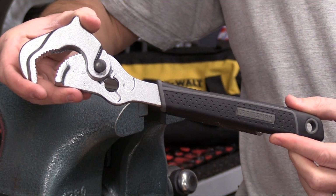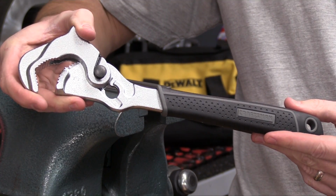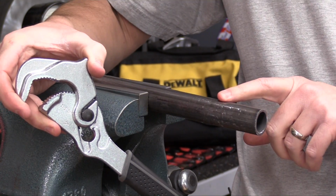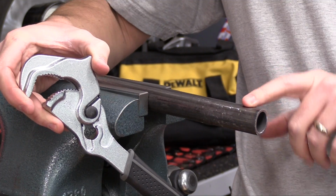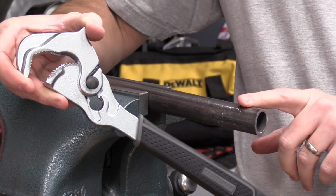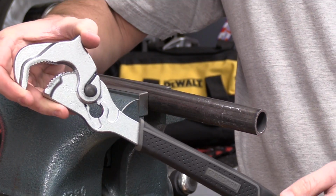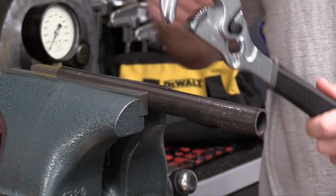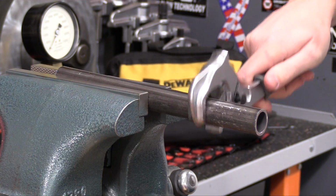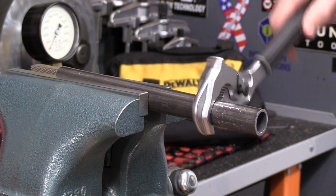The idea behind this is to have a tool that will engage not only a hex fastener, such as a nut or a bolt, but also round things like this black pipe. Now let's say this was threaded on the end, and I was running some gas lines. I could use this theoretically to tighten this into the fitting, removing my need for a pipe wrench. However, with this particular unit, when it slips over the pipe, you can see I can rotate it on here and it doesn't want to catch.